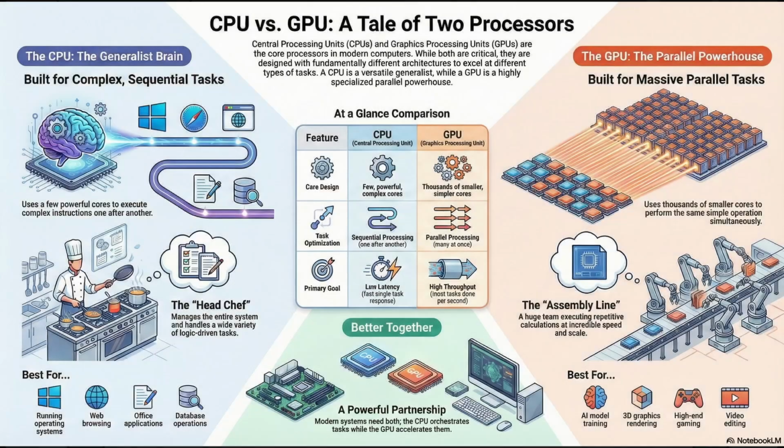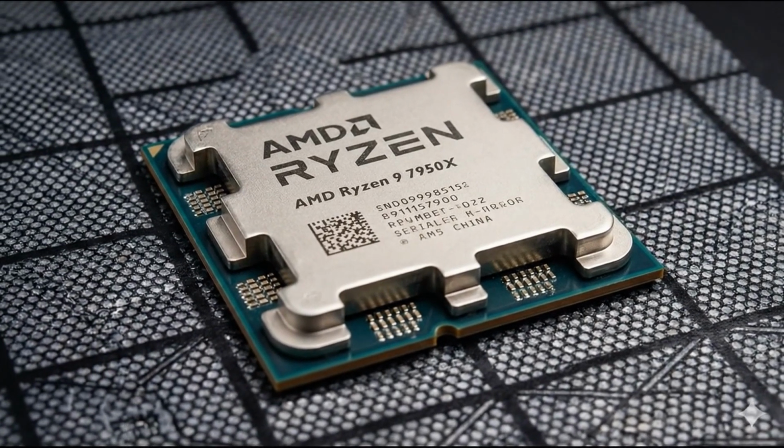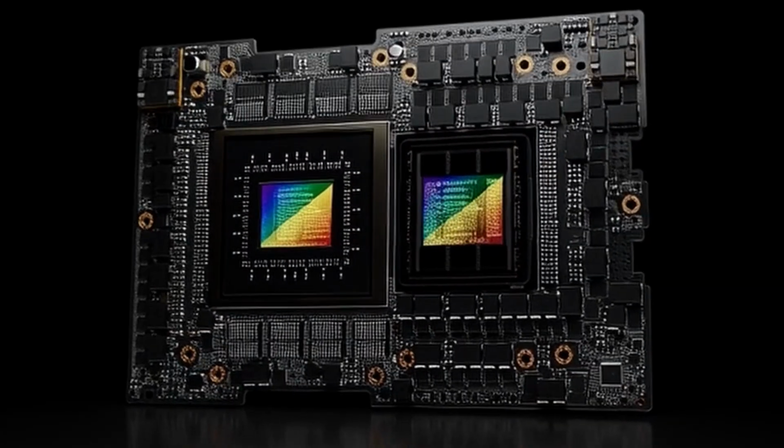All right, let's talk about the two brains inside pretty much every piece of tech you own, the CPU and the GPU. They're the engines that make everything go, but, as we're about to see, they think in completely fundamentally different ways. So let's dive in.